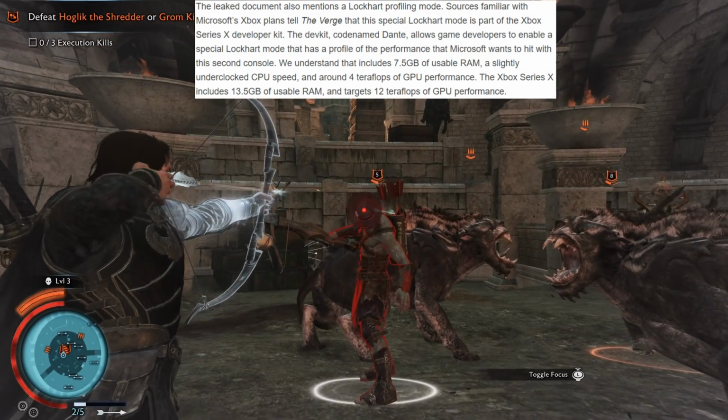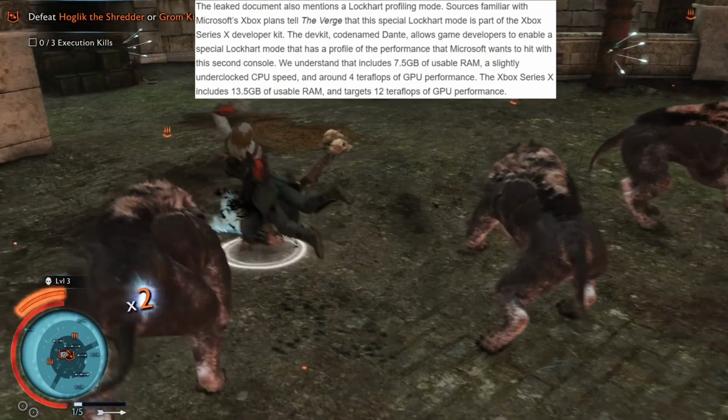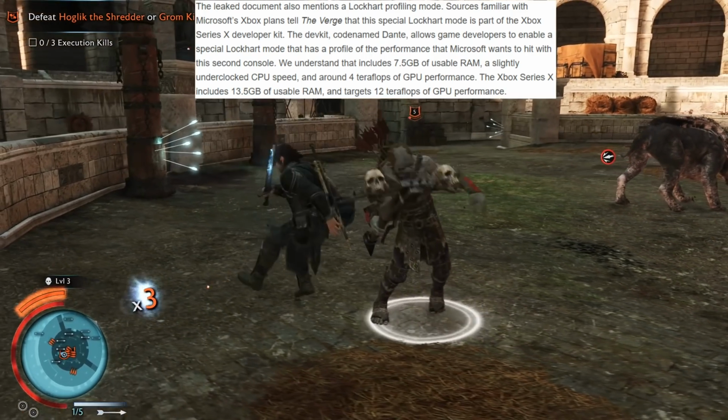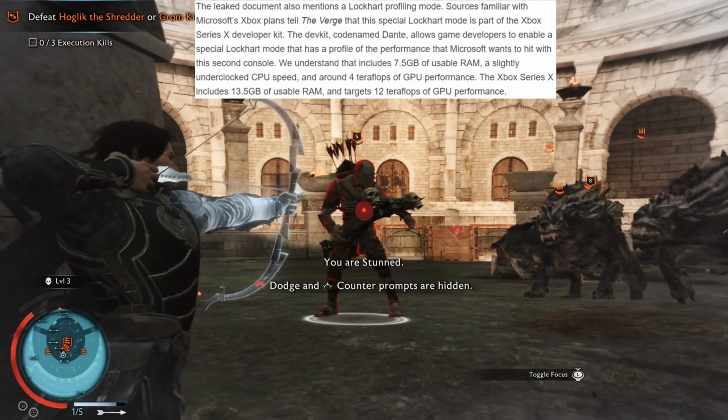We understand that includes 7.5 GB of usable RAM, a slightly underclocked CPU speed, and around 4 teraflops of GPU performance. The Xbox Series X includes 13.5 GB of usable RAM and targets 12 teraflops of GPU performance.